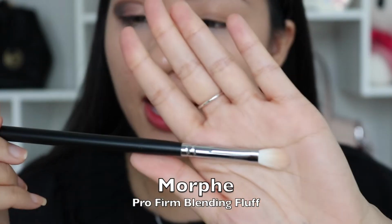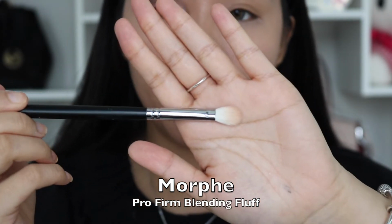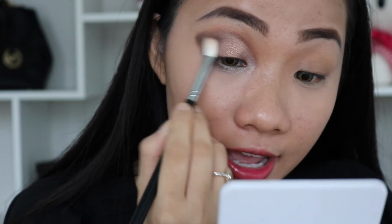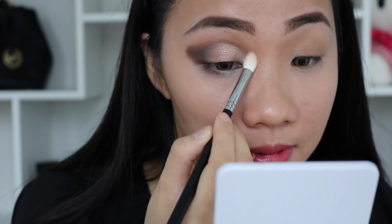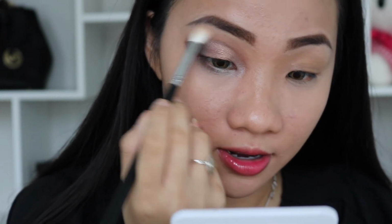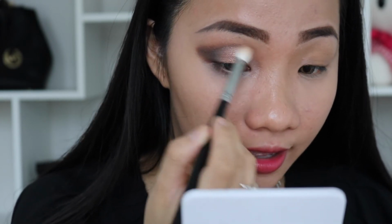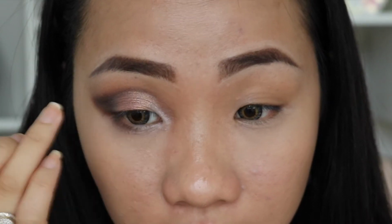So I'm going to take a clean Morphe M433. This is a blending brush, so I'm just going to blend it all together, trying to marry all the colors instead of creating any harsh line. I'm just going in a circle to buff it up, and then I like to take some color and bring it up here to my brow bone to light up the area instead of having a harsh crease line. I'll go back in with the color white peach to reapply on my tear duct to brighten that area.